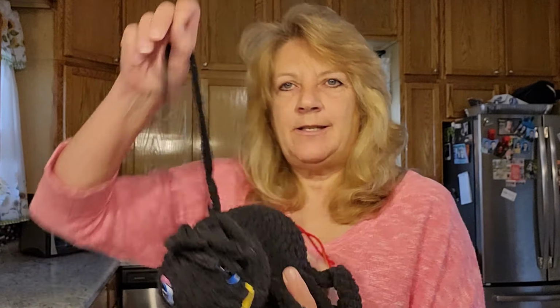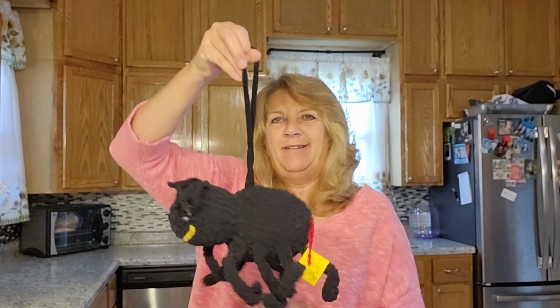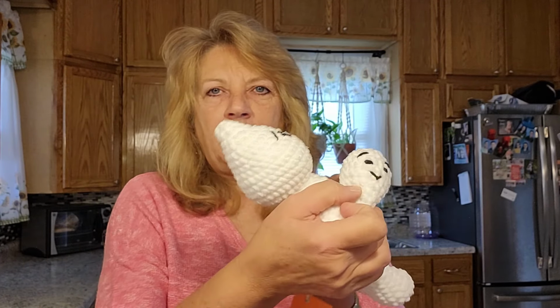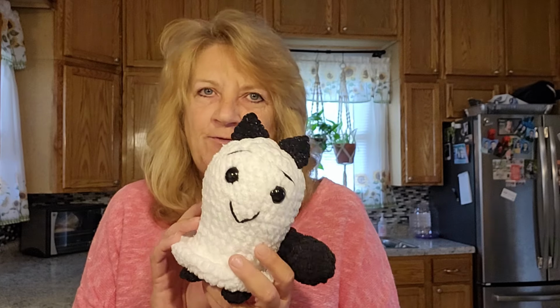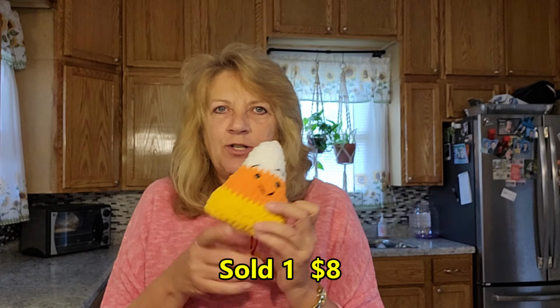I have this spider, and this is $25. Little ghost that's holding a baby ghost. This one is $20. My cat ghost is $15. My little ghost hand puppet is $8. My candy corn is $8. I hope to get more of these done. But like I said, I am running out of time.